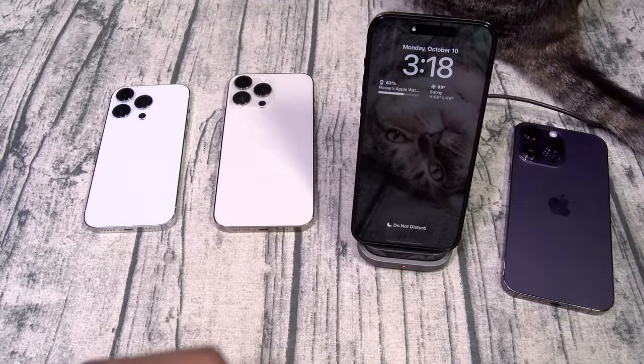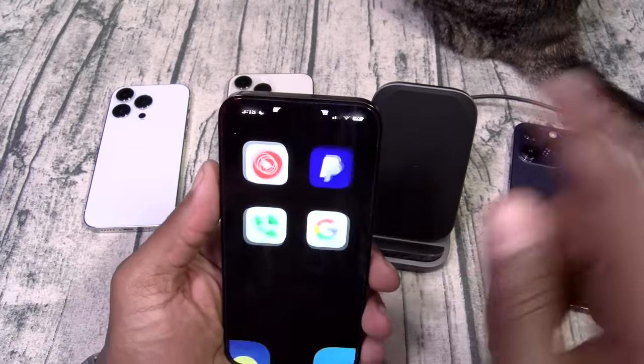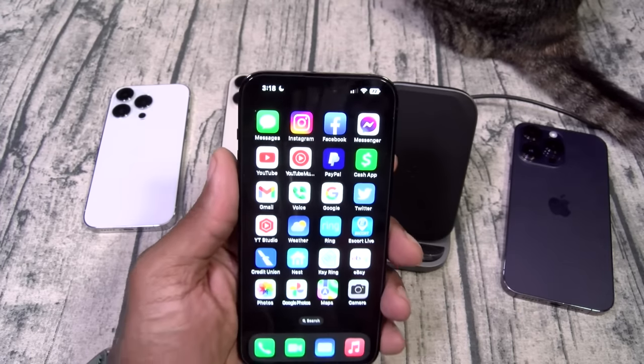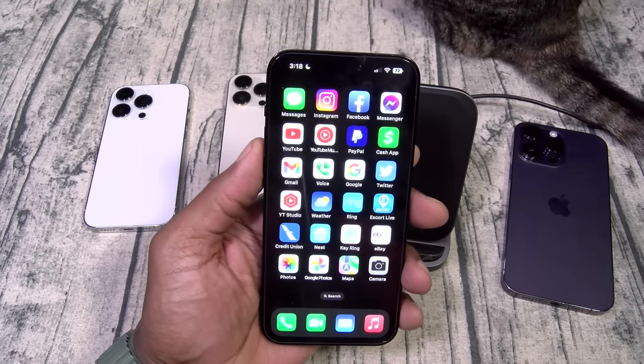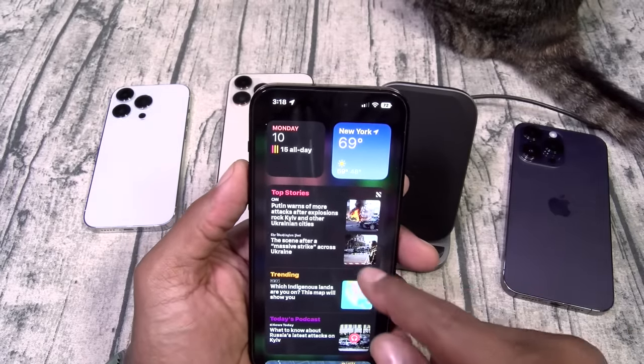Now, keep in mind, you can customize these widgets if you want. So I'm going to wake up, look at the phone. You see the Dynamic Island popped up for the unlock animation. Now, the first thing I want to do, let's scroll over. Let's see the top stories.